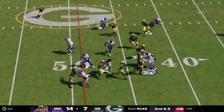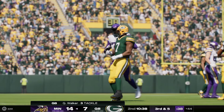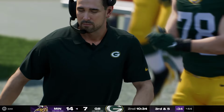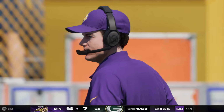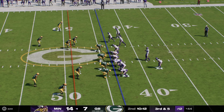Now a handoff. Running left is Jones. And now they're going to get him down right at the line of scrimmage. They'll say no gain on the play there, and now it'll be third down. Absolutely love the effort there. The ability to flow from his inside spot and stop that one at the line of scrimmage. Nice linebacker play.